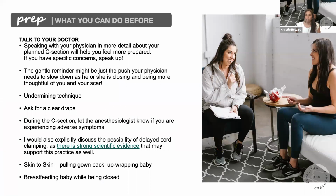If it's a planned C-section, it's really nice to have a conversation with your physician prior to the C-section. After my first, I realized that there was a lot of scar tissue involved. So before my second C-section, I asked the physician, would you mind taking your time to close? They do a technique called undermining, which makes a C-section scar look a lot better. That creates less tension on the scar. So just giving them that gentle reminder or push that it's okay to take their time to close.